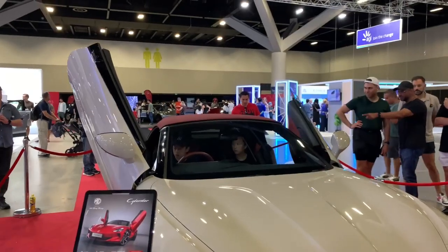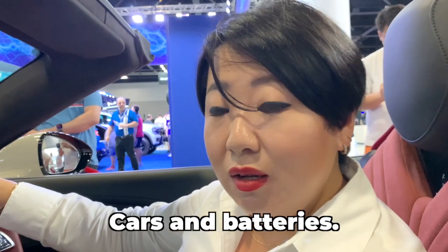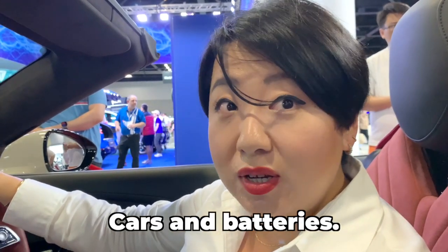When you fully charge the car, the range is 443 kilometers. That's a good range. With a 10 years bumper to bumper warranty on the car and batteries. Fantastic. Also, MG offers 10 years free roadside assistance.